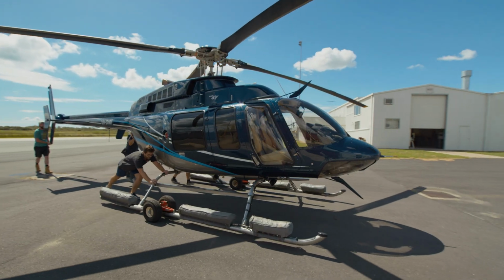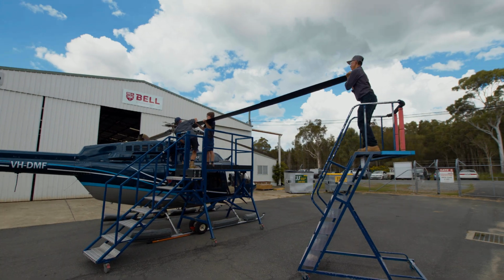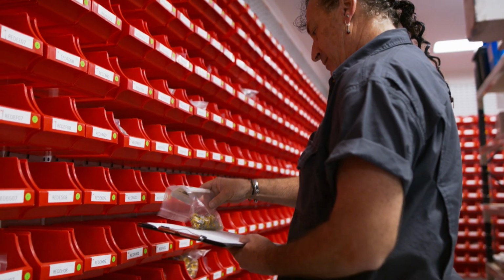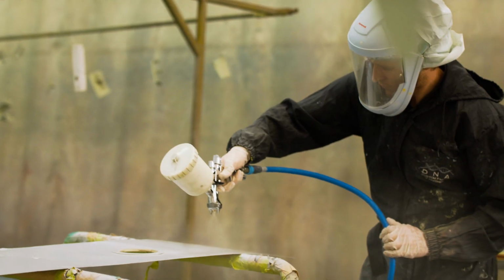Bell Textron's really got a legacy of providing premier customer support and services. When they bring their aircraft to a Bell facility, they have an expectation that the solutions are going to be exactly what they need for their aircraft. Bell Textron Australia is made up of people that understand that.